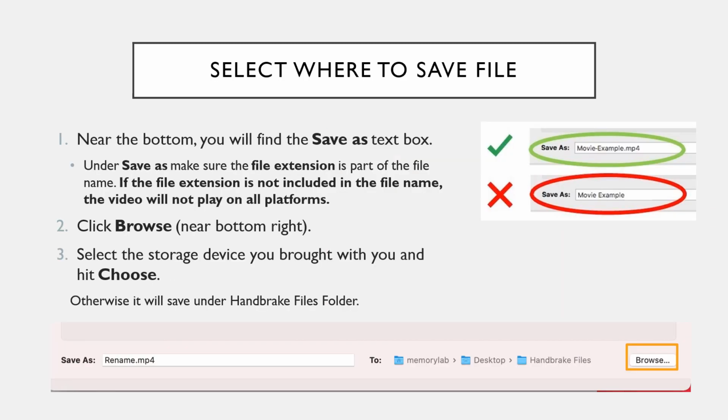Select where to save your files. Near the bottom of the window, you will find the Save As text box. Under Save As, make sure the file extension is part of the file name. For example, the file name should be movieexample.mp4, not movieexample. If the file extension is not included in the file name, the video will not play on all platforms.